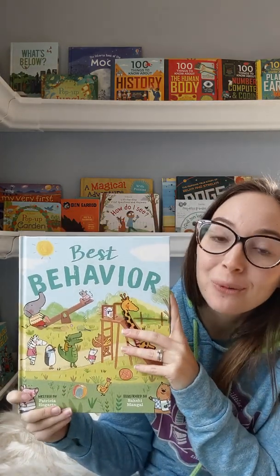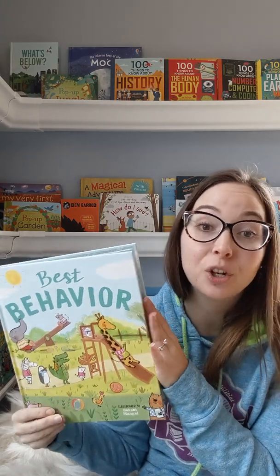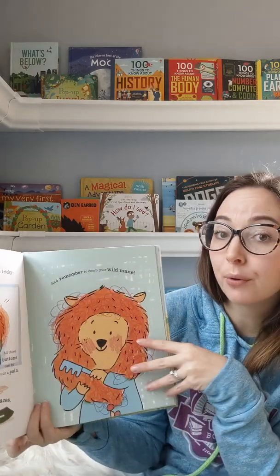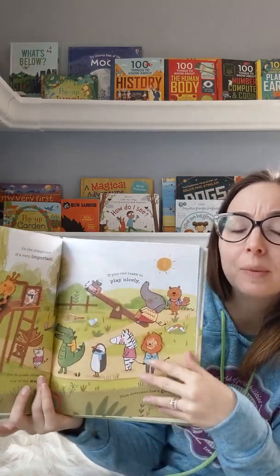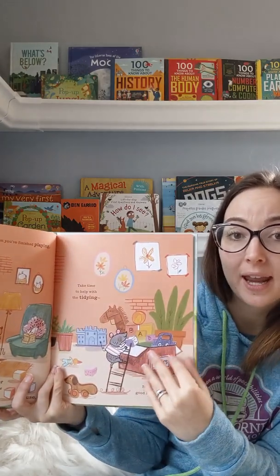Best Behavior. We have lots of different behavior books, but this one just really illustrates the good behavior. It doesn't talk necessarily about the bad things you do, but just kind of thanks you and highlights you for the good things that you're doing, like waking up in the morning and starting your day by brushing your teeth and your mane. So all the good things that you can do to start off a day, and it goes all the way through the beginning of the day to school and then cleaning up your room at night and bedtime.